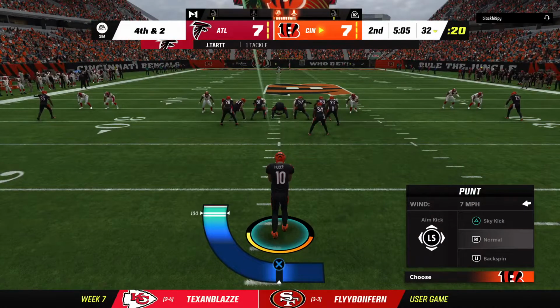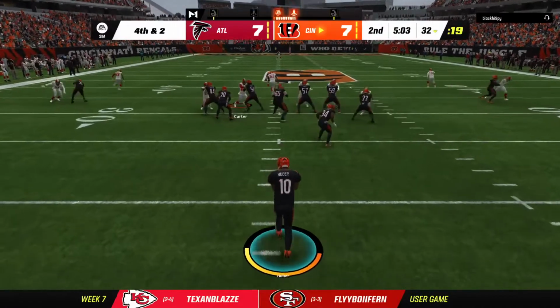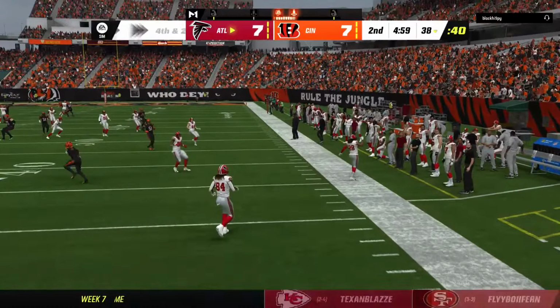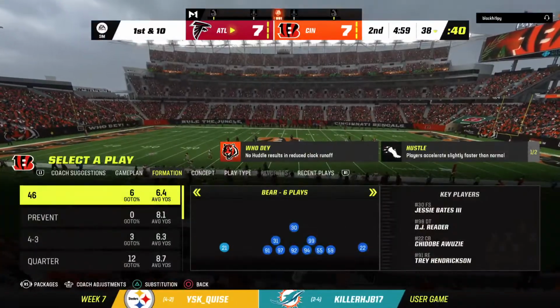So on is the lefty, Kevin Huber, to kick it away for the Bengals here on fourth down. Cordero Patterson deep for Atlanta. And this punt goes out of bounds, and it'll be marked inside the 40.